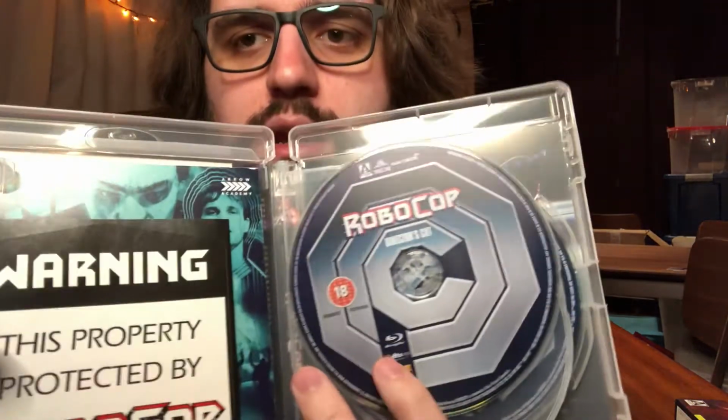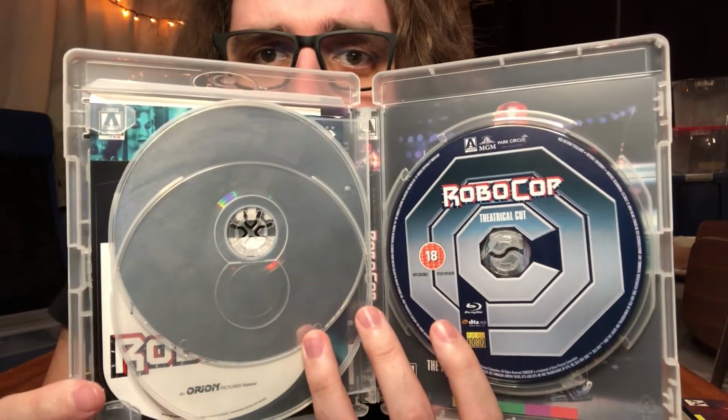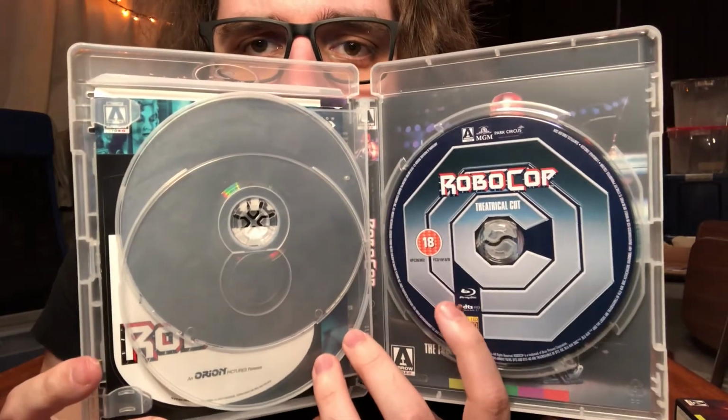And then we've got the director's cut Blu-ray. I recently watched the director's cut. It's a little bit longer, and there's some shots in it that you can tell are not properly processed because they weren't in the actual film print. But we've got the theatrical cut there. Let me see if I can show you the front of the inside there. It's got those reversible covers, just like Scream Factory does.